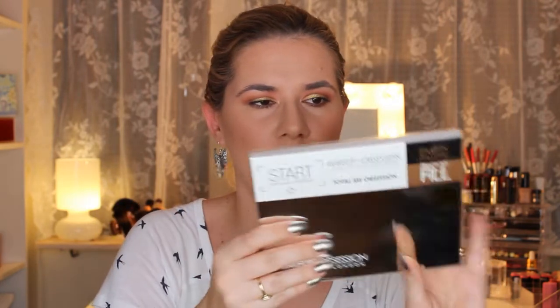So this is the palette, and I'm going to take it out. Now I haven't swatched all the shades. When I got this package, I took out one of the shades and started using it. I love that blush. I've used it now over a week, every day.